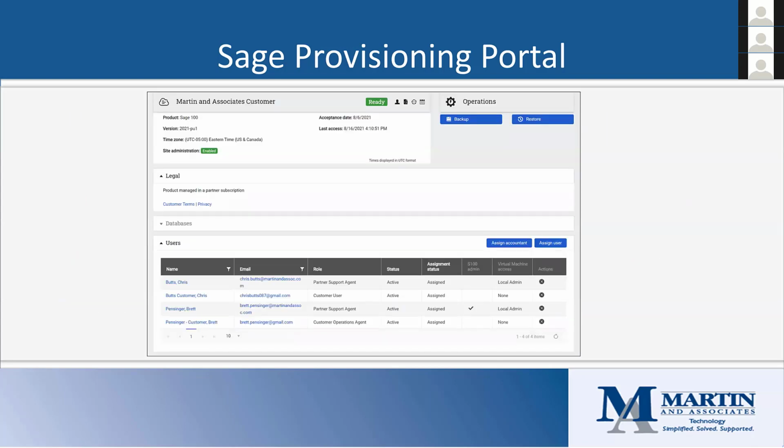So this screenshot here is an example of how you would look at the provisioning portal as an administrative end user. What we did as part of this is Martin and Associates, the reseller, created a site for a fake Martin and Associates customer. So this is me logged in as the Martin and Associates customer, looking at the site. The things that I can do, I can assign users. I can change how they're going to access the system. And you can see up in the top corner as well, if I wanted to make a snapshot right here now, I could. If I wanted to restore from a snapshot, I could as well.